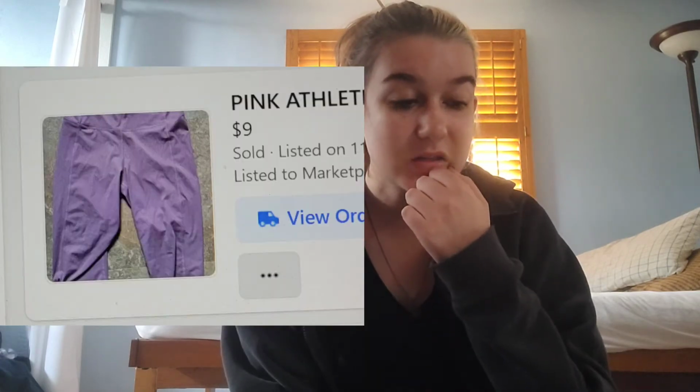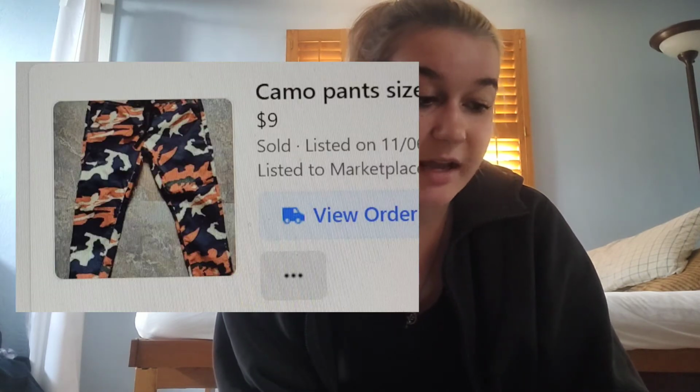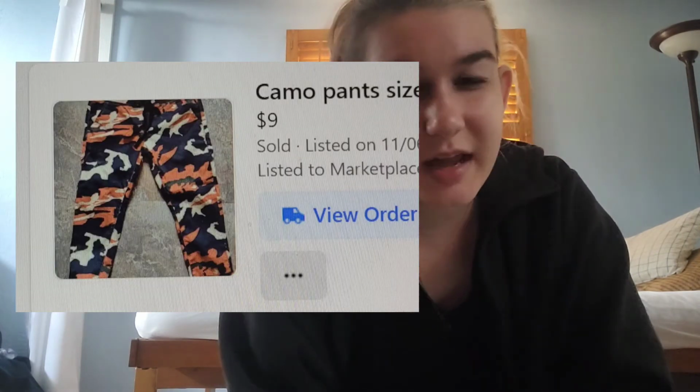Athletic leggings sold for $9. I don't pick up very much activewear. I think the fact that, honestly, bold patterns do not sell really good. Solid colors sell better. And I believe this was Old Navy Active, which is not a great brand to pick up, but it sold. These camo pants sold for $9. I right now have a pair of camo pants and they're sitting, so maybe I'd stay away from camo pants. Actually, they sold, so maybe do pick up camo.